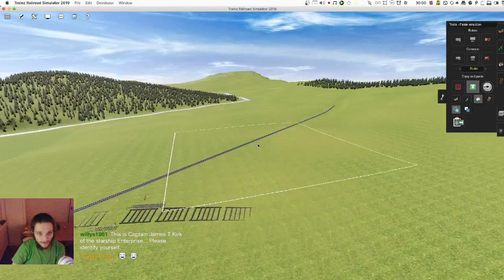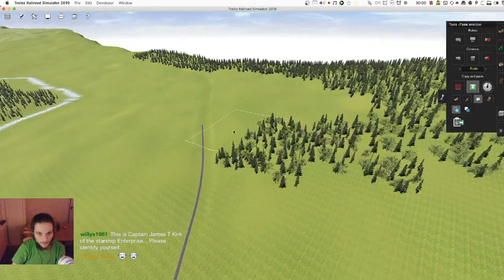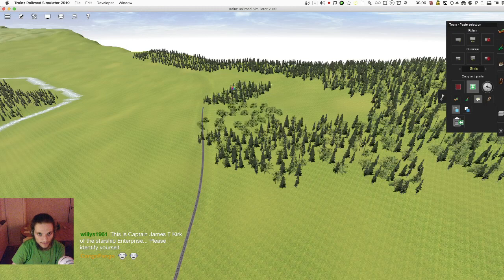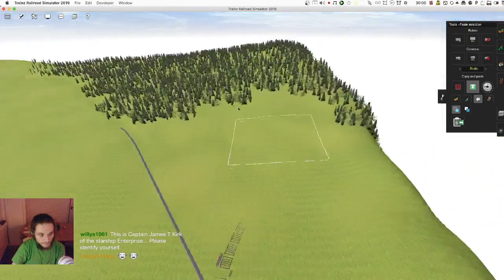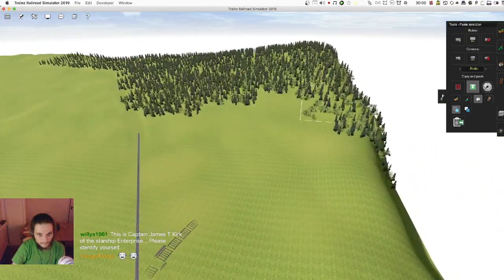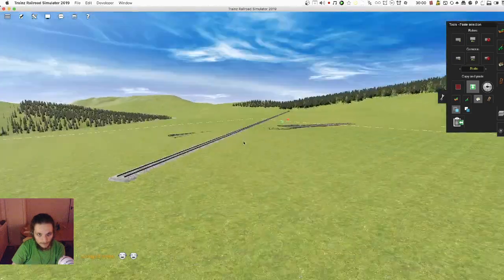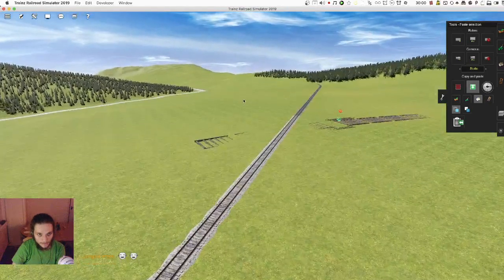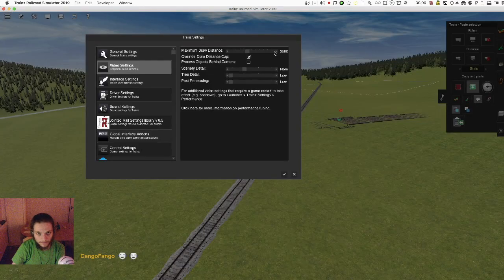Okay, so this bit... I think I want the forest to come all the way down to the tracks for this bit. Okay, so we have... Actually, let me increase the render distance a little bit more.